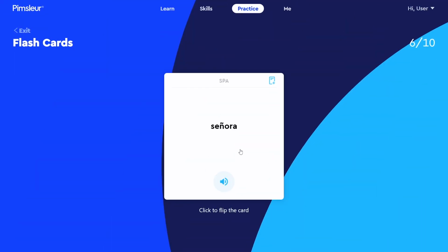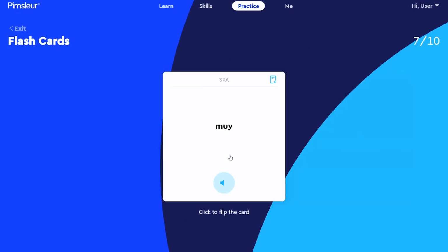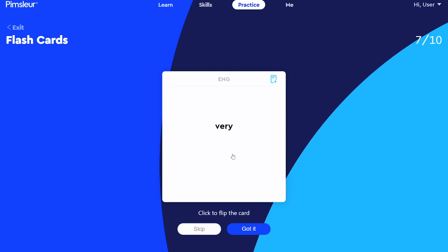But bottom line, think of Pimsleur as a more affordable substitute for Rocket. Their lessons are comparable to Rocket's in several respects, but their Spanish course overall just isn't quite as well-rounded.